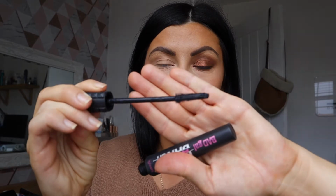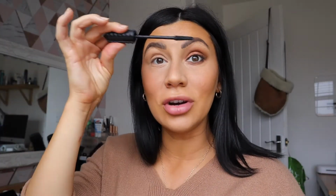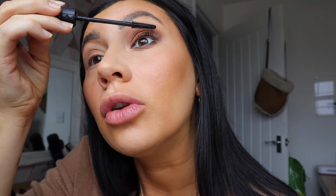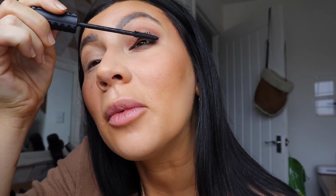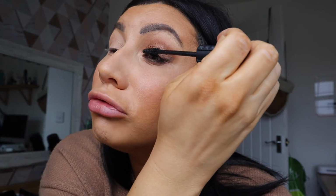I think this is the best mascara that I've ever used. I love the tip. It starts off big, then tapers down, and I think it gets really in there. I have really just short straight eyelashes, nothing at all to shout about, no beautiful long curly lashes that you see some people have, but because I wear false ones anyway, it doesn't really bother me.